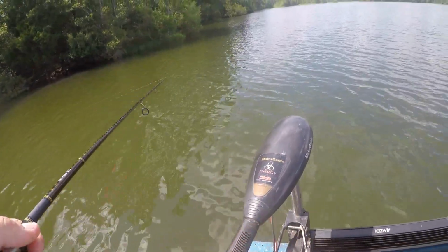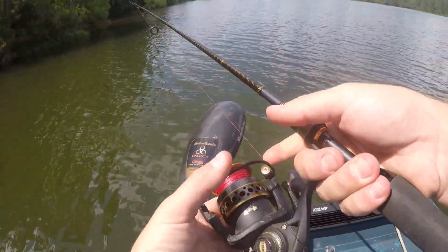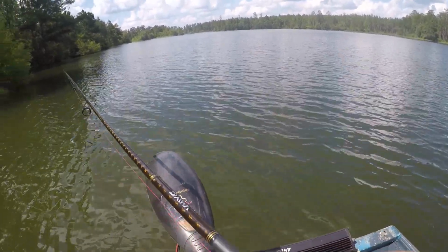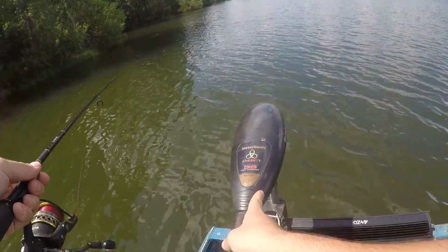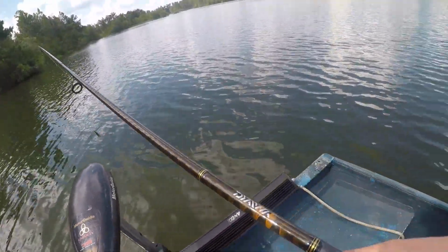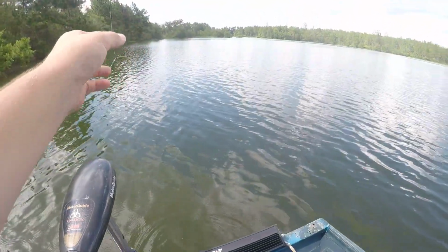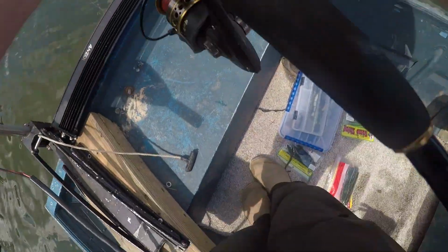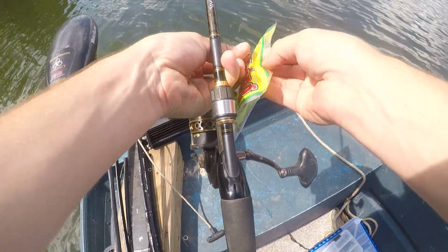I think we either need to be really in the wind or way out of the wind, and I don't really know which yet. See how that cove is flat? We might need to go over there. I think I might need a different color. Green pumpkin. I'm gonna try something that stands out a little bit more in this little murkier water.